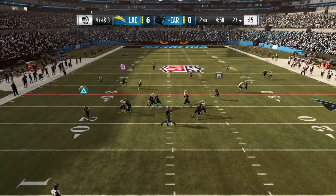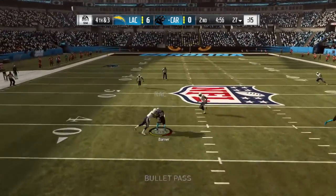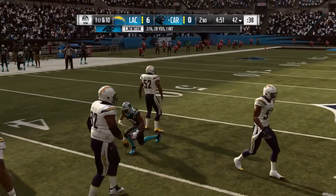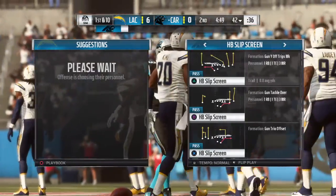Okay. They will go for it. Now Newton. He's going to pass, running back. It's complete. And they get him down, but not before he takes it across the 40-yard line.